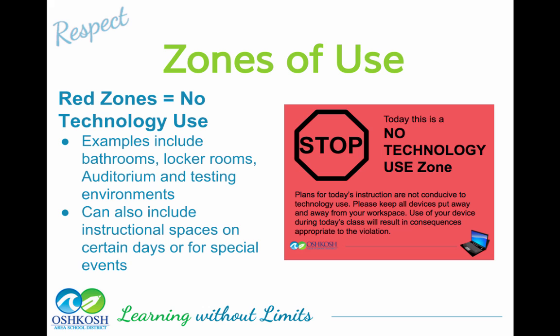If you walk into your classroom and see a red sign, this sign means that the Chromebooks will not be used today and the Chromebooks should be put away. You may also see these red signs throughout the building. These signs indicate zones of privacy, such as locker rooms and restrooms.